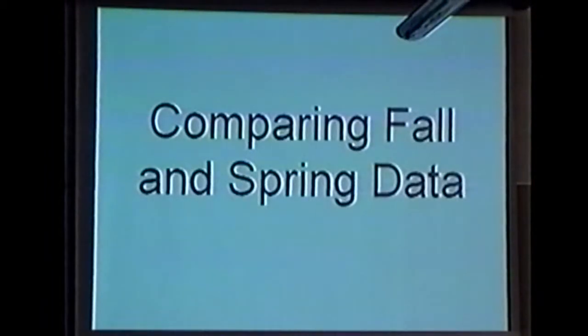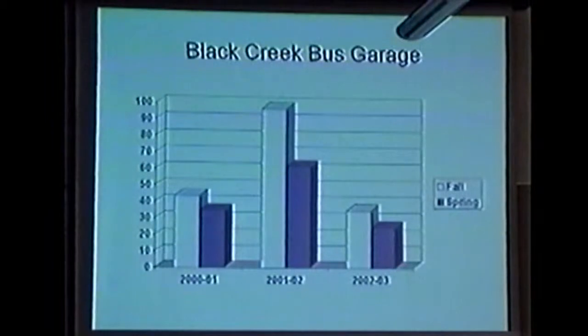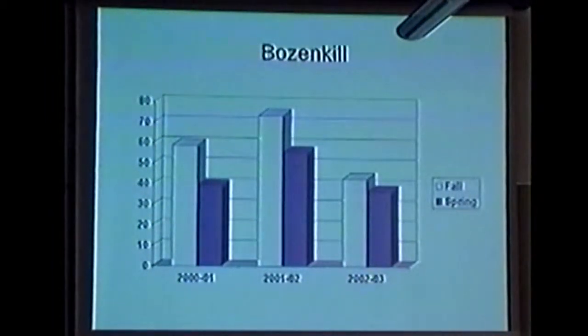I compared some data from three different sites in the fall and the spring, and this also shows the trends over a four-year period. As you can see, in all of my sites, the fall levels were higher than those in the spring. When I started this project, I would have predicted that the spring levels would be higher than those in the fall because of the winter road salting.